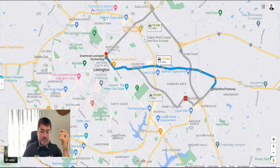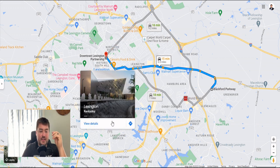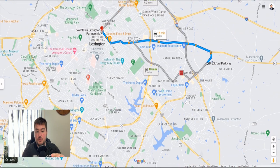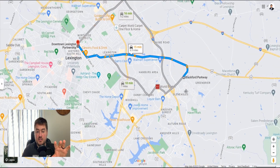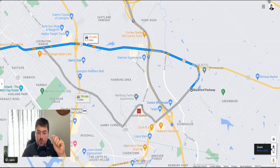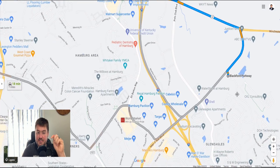So New Circle is this road right here. There's a bill in the area that prevents any new construction happening inside the circle. And I don't know, not my department. I just tell you where the homes are at. But seriously, there are some newer homes here in the area that are definitely worth looking at. But we'll zoom in over here where Blackford is.